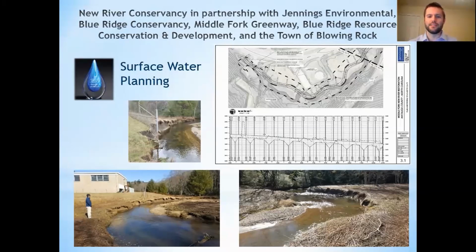The Middle Fork New River is listed on the 303(d) impaired list, and Section 1B is considered highly unstable with eroding streambanks and poor riparian vegetation. This section of the river runs by the town of Blowing Rock water plant, which is now being threatened by the severely eroded and meandering channel.